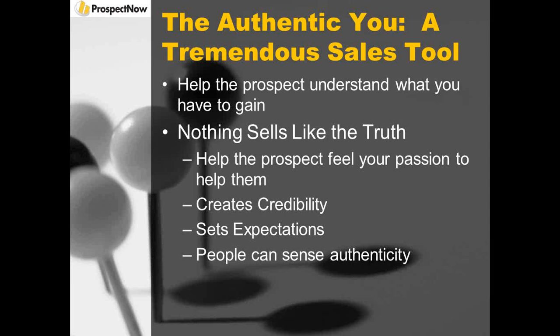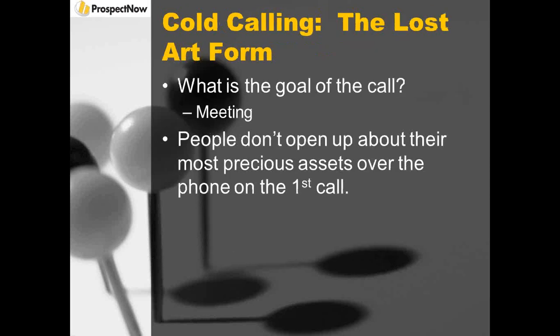So I think if I was to summarize it, I would say nothing sells like the truth. This directly affects how you do a cold call, which is what we're going to talk about in a little bit here. When a customer hears a sales pitch that is wrapped in authenticity, they are more receptive to it. So it creates credibility, and I think people can sense that. So let's talk a little bit about cold calling now.